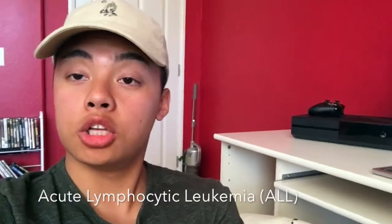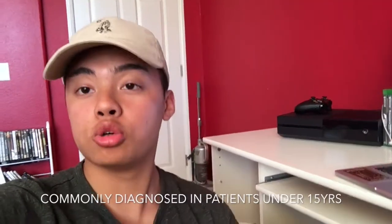ALL, which stands for acute lymphocytic leukemia, is a condition in which abnormal white blood cells are produced within the bone marrow. So it could be either really low or really high. The process of ALL involves the replacement of healthy lymphocytes with leukemia cells. It causes various complications of spreading and replication of leukemia cells throughout major tissue components of your body, such as your brain. Statistically speaking, ALL is commonly diagnosed in children who are under 15.